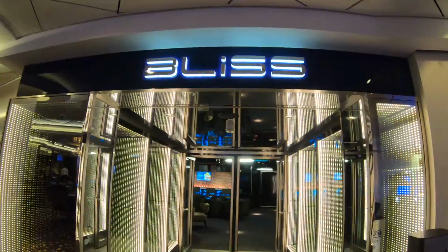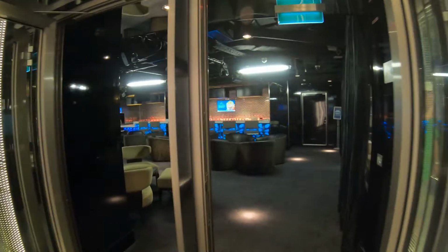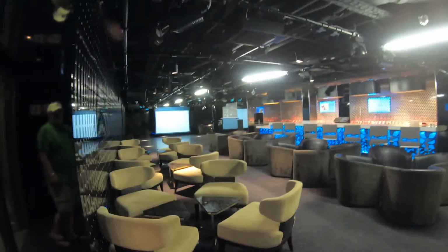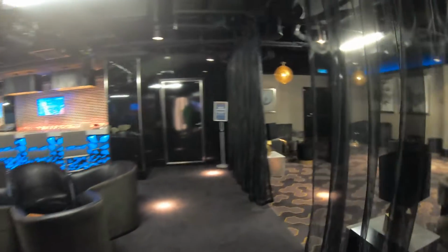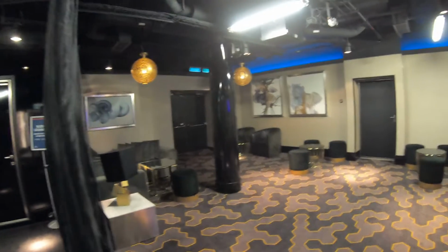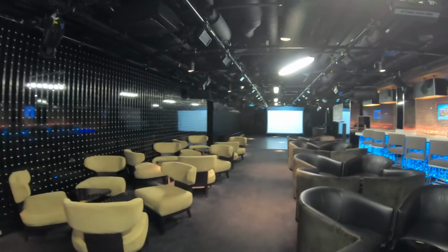This is Bliss, one of the many nightclubs they have here on the Norwegian Getaway. It's about 12 noon, so not that busy right now. In the evening, this is probably the second loudest place on the ship, the first being Sid Norman's Poorhouse. I did a couple videos in Sid Norman's. Haven't been here yet as far as recording, but I'll probably do a recording tonight. They do have live music as well as DJs.